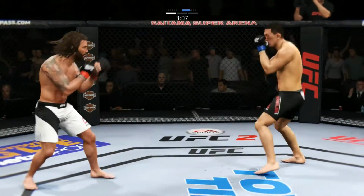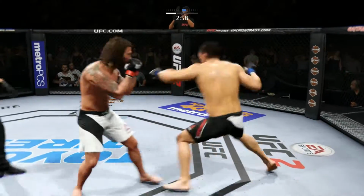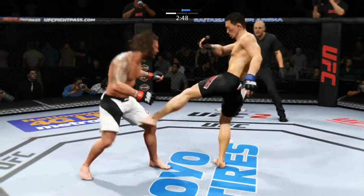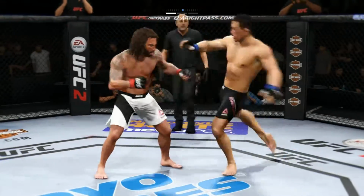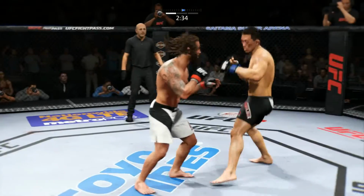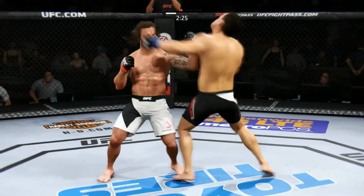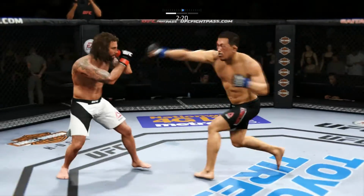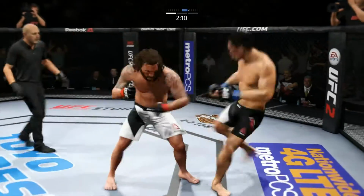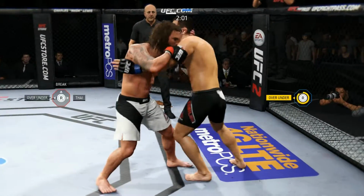Kawajiri with a solid right kick to the body. Yeah, he's digging into that leg kick. Misses with the kick. Doing an excellent job of mixing up his strikes here. The huge head kick is blocked. He missed that kick. Guida with the hook. Man, he's really mixing things up nicely, isn't he? He's being unpredictable, that's for sure, and that is important. Kawajiri with a strong leg kick. He's really doing a good job of controlling distance and getting off these shots.